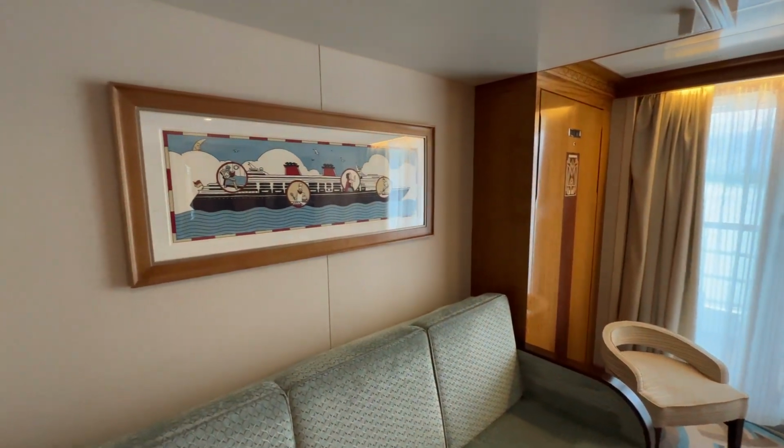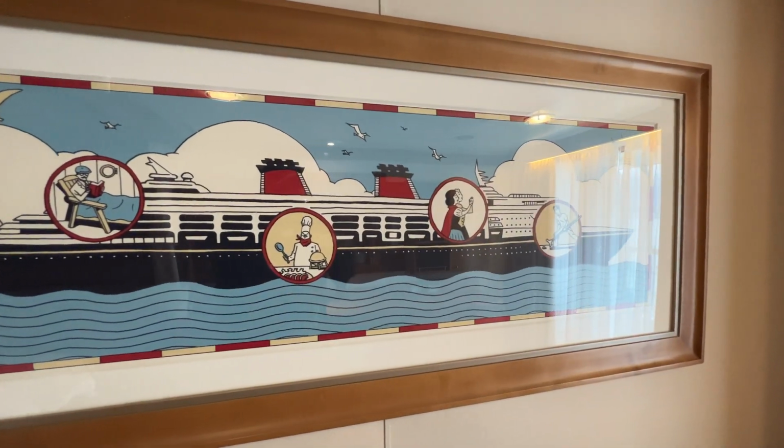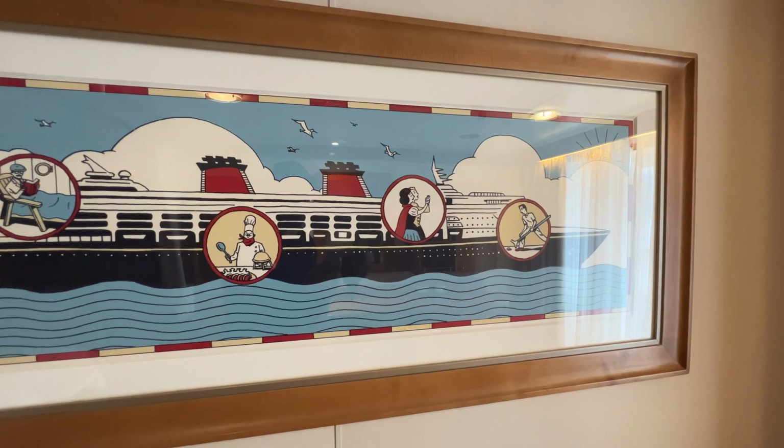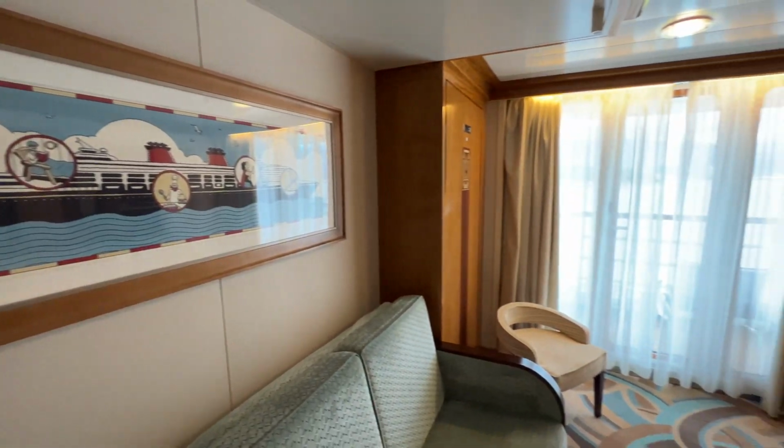Over here on the wall, we've got a piece of artwork for Disney Cruise Line, just a fun little rendition with some, looks like Snow White and her prince dancing, someone playing shuffleboard, a chef, just a little piece of Disney Cruise Line art there.